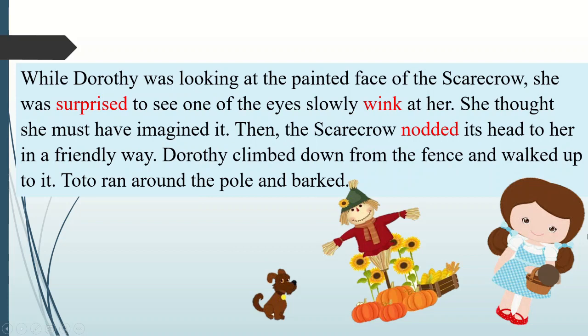Well, students, Dorothy was very surprised to see a scarecrow behaving like a human being, as it was stuffed with straw. No one can expect a stuffed straw structure to start talking and nodding its head or winking its eye, right? That is why Dorothy was very surprised.